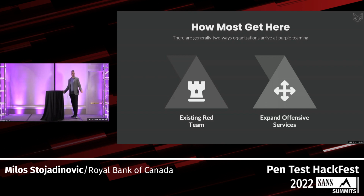And the other one might be that you're in an organization that doesn't have a red team capability. You have maybe some standard offense services, some AppSec stuff, some SAST, some DAST, some pen testing work that you're doing, and you're looking at expanding that capability and you're thinking to yourself, okay, well, what do we do now? Do we want to build a purple team first or do we want to build a red team first? And I've had this conversation asked to me a couple of times: what do you do if you haven't built either and you're doing it in 2022? Do you build your purple team first or do you build your red team?